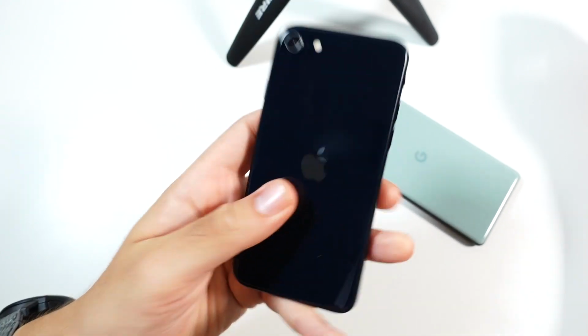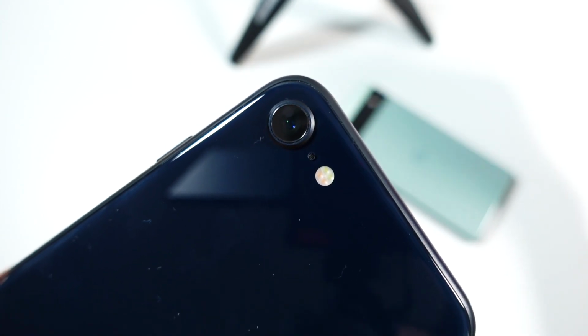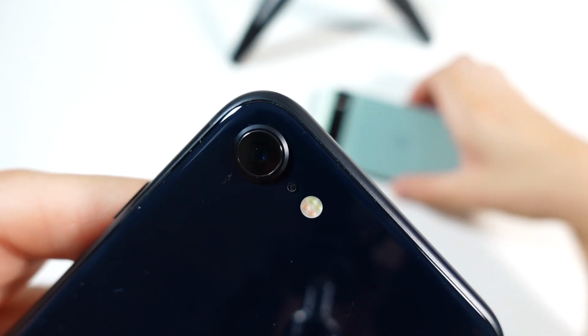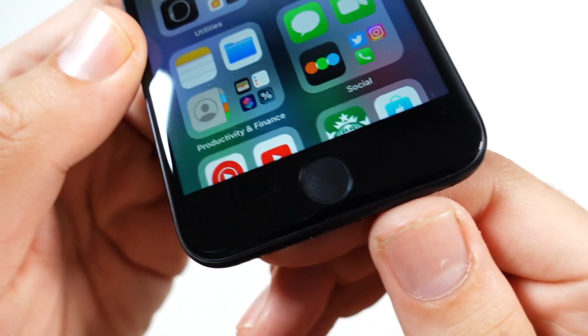Overall, I gotta say, the video camera performance is still king on the iPhone. It's really a good experience. So I'd pick this if I was just solely shooting a standard video. I really like how easy it is to take amazing video on the iPhone SE. And the next one is the Touch ID.